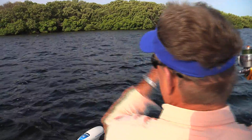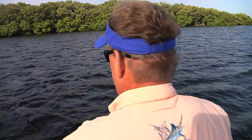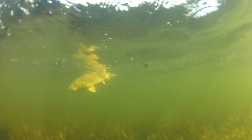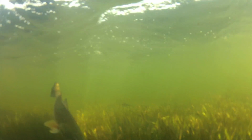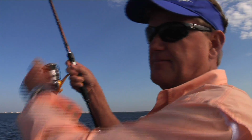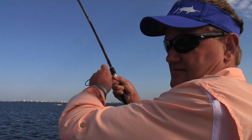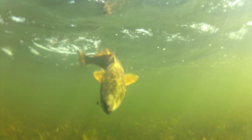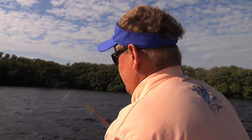Look at the color spot right there. And he just said, get that bait right in the middle, and bingo. You didn't have to wait 2 seconds for a hookup. That fish absolutely slammed my bait. That was awesome. Here I come.